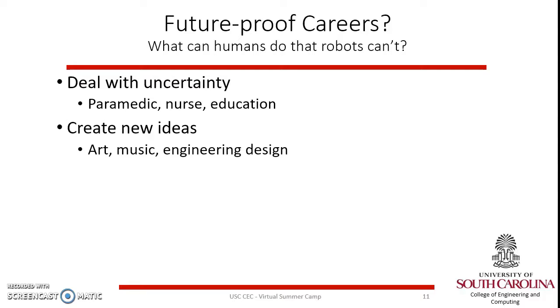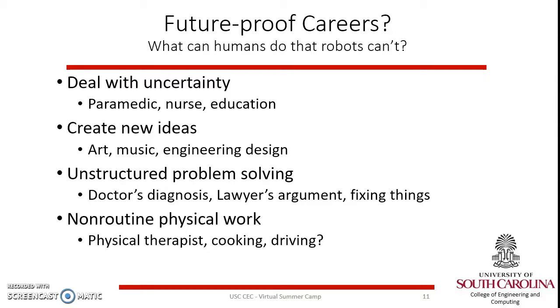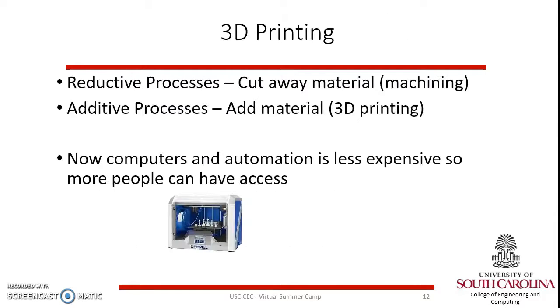Engineering design. Engineering and science is creating new ideas, new designs, new discoveries, and robots aren't quite there yet. Sometimes they help us do things in engineering, but they're not creating. Unstructured problem solving, like doctors and lawyers, or just fixing things around the house, your air conditioner, your plumbing. If it's broken, how do you diagnose it and fix it? Non-routine physical work, like a physical therapist who helps you when you're hurt. They have to figure out what's wrong with you and what's working and what's helping. Cooking and driving. Actually, cooking has been automated. They have some robots that sometimes cook. And driving is also being more and more automated, with sensors and computers getting cheaper and cheaper. So the next 20, 30, 40 years could be very disruptive because of automation and robotics.